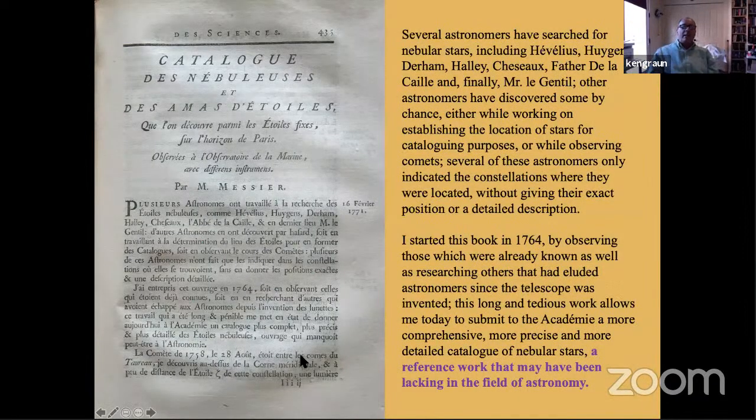And this is what I want to read. This is from the first catalog of Messier, and there's of course a preface here. And I'll just read the English. You can follow along in the French if you want. Several astronomers have searched for nebulous stars, including Hevelius, Huygens, Durham, Halley, Chasseau, Father de la Caille, and finally Mr. Le Gentil. And I know I probably massacred most of those words. Other astronomers have discovered some by chance, either while working on establishing the location of stars for catalog purposes or while observing comets. Several of these astronomers only indicated the constellations where they were located without giving their exact position or a detailed description. Okay, so this is the important part.